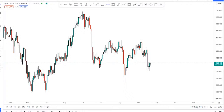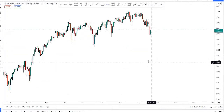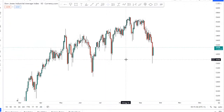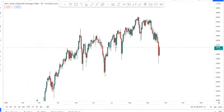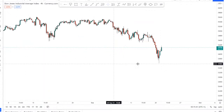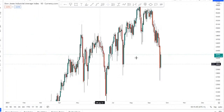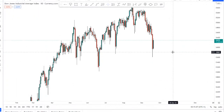US 30 did take off quite mad. A lot of the indices, to be fair, went mad yesterday. US 30, big sell off to the downside. Actually, that's the daily chart. So we've been continuing to the downside, but yesterday especially was a massive sell off. I'm pretty sure all indices were like that, crypto as well. We did see some big moves to the downside, so a lot of markets were down yesterday, to be fair.